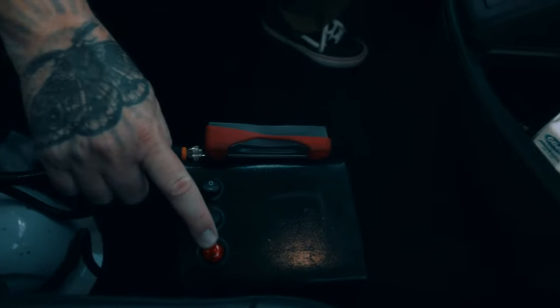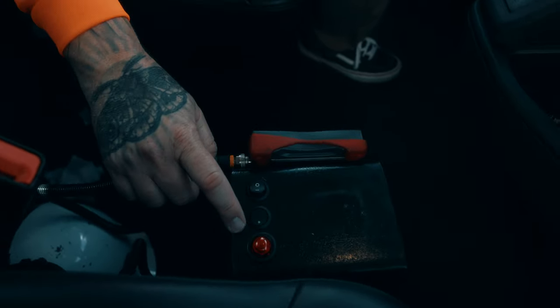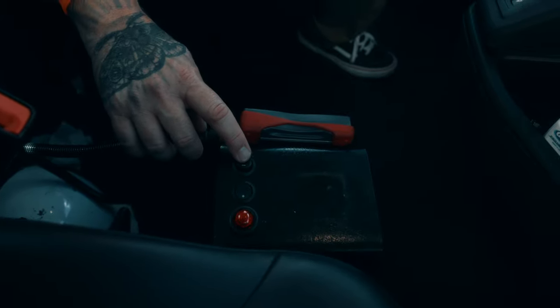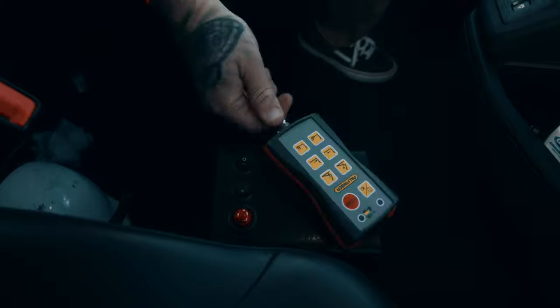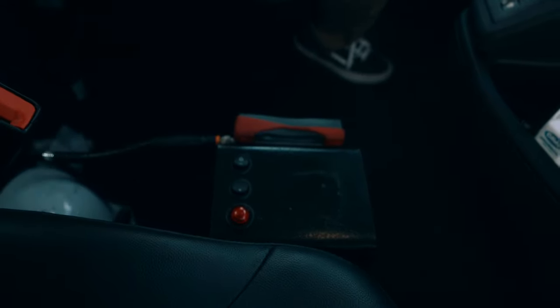This is my PTO light, letting me know that my PTO is engaged. And this light right here runs my strobe lights. And this one right here allows me to change the pattern. Super clean though, I can put it on top. I prefer to run it on the side. Just a super clean install. I like how that works.